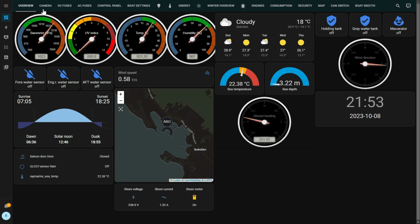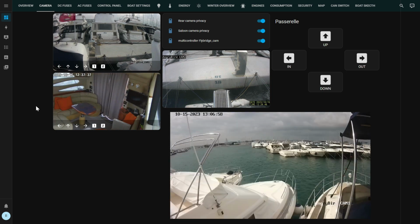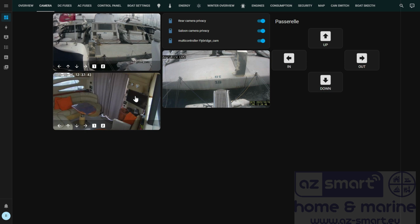Pressing on to the camera tab. In the camera tab, we have, of course, the pictures of the three installed cameras. These two, this is the flybridge camera that works as a surveillance camera and also as a so-called dash cam. And the other one, the interior camera, these you can pan and tilt.